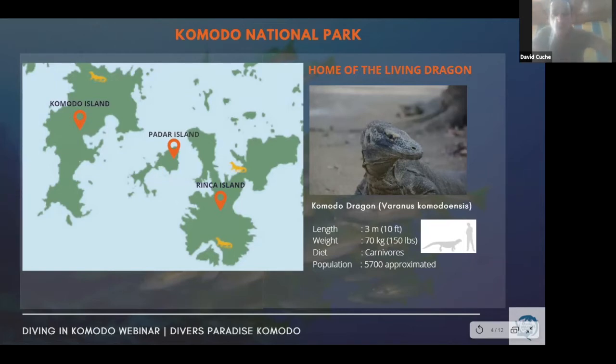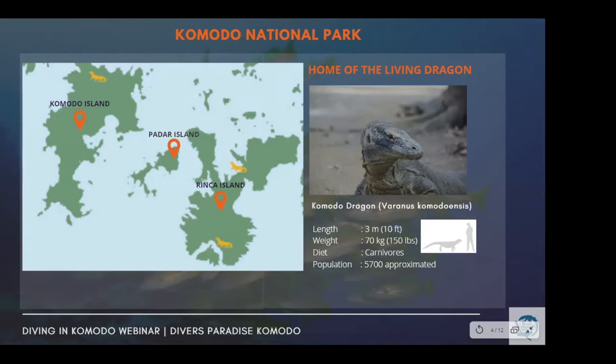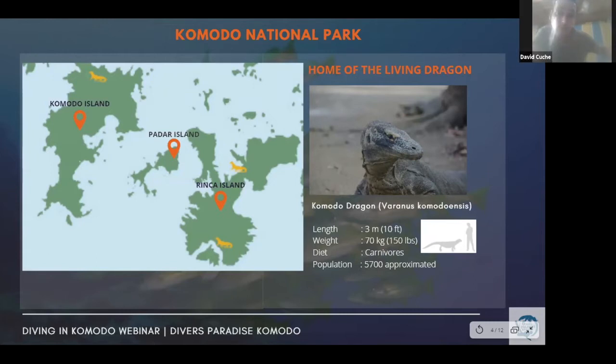The other point of interest, the one that interests me particularly, is the marine biodiversity. Here in the National Park, we are in the middle of the Coral Triangle. The Coral Triangle's north tip is the Philippines. It goes to the southwest to Malaysia, Indonesia, and southeast to New Guinea and the Solomon Islands.